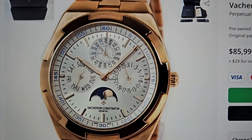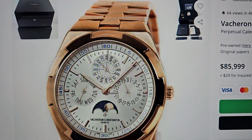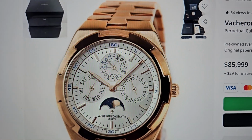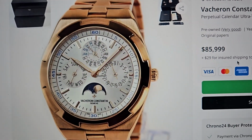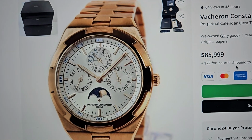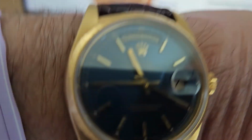Now, how will this age? I don't know. What do you guys think? I'm not crazy about this bezel here, with this kind of motif of the Maltese cross, or whatever their logo is. I don't know. Probably a lot of dirt will get trapped in there, dust and all that garbage. Unlike a clean, beautiful design like this Day Date 36 on the strap here.